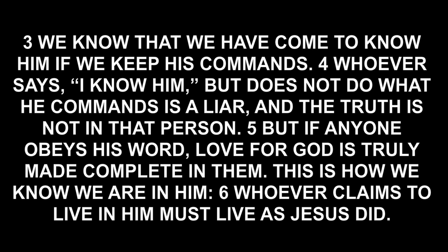And the way that you know that, if you want to know that you're saved, if you want to know that you're a Christian, then you will live as Jesus lived. And how is that? Well, it's very simple. It means that you consider the needs of others before your own needs. And that is a tremendously difficult thing to do. It's a lifelong learning process, but that is what it means to live as Jesus did.